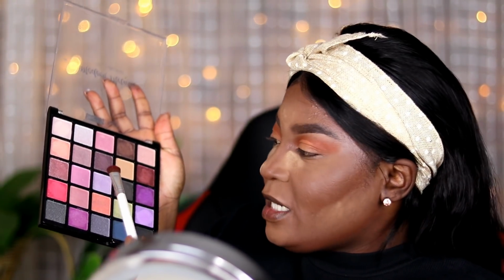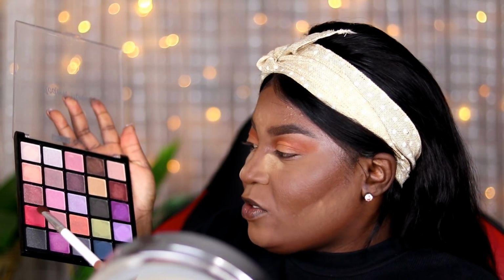And then now I'm gonna go ahead and use this Beauty Treats palette. I'm not sure yet which color I'm going to actually use, but I do want a color that will actually pop. So, decisions. I'm thinking maybe I should just go for that bright pink right over there.